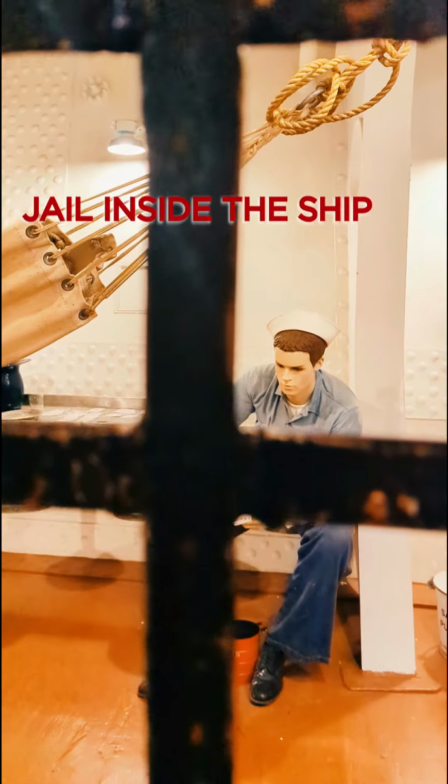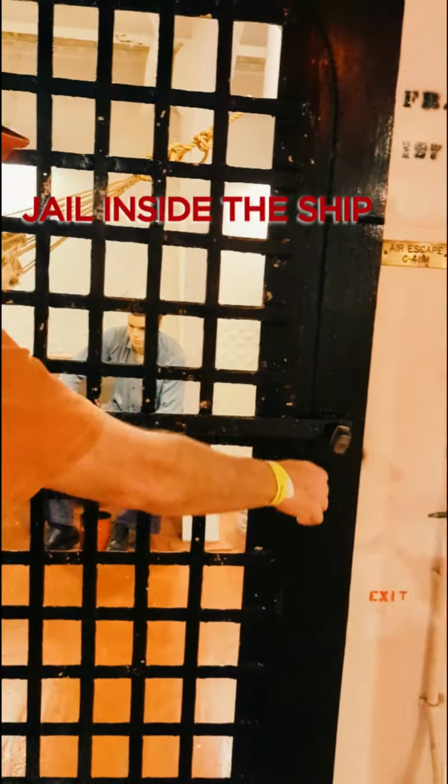Guys, ito yung kulungan dito sa loob ng... He was a bad boy. Kung bad boy na sailor ka, dito ka madidetain. See? Isa yun sa mga bad boy. Kulungan nila. So, sa loob ng barko, may kulungan sila.